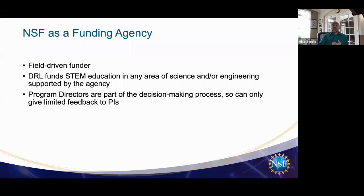We fund STEM education in any area of science or engineering that's supported by the agency. As program officers or program directors, we use those two terms fairly interchangeably. We're part of the decision-making process, so we can only give you limited feedback as you're preparing a proposal. We're happy to do that.